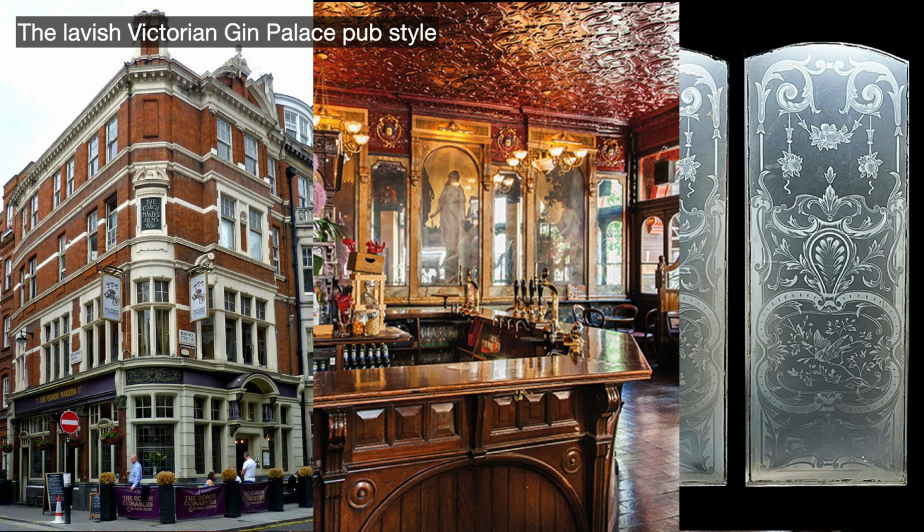The pubs from the 19th century, a lot of them were designed in what's called the gin palace style. Very lavish, almost like a little cathedral for drinkers, right? You wanted to really wow people with all this lovely tile work and brass work and glass work, and you went in, it was astounding. It's like going to the theater. Even in some of the public bars, you would still have a lot of fancy features and fittings as well.